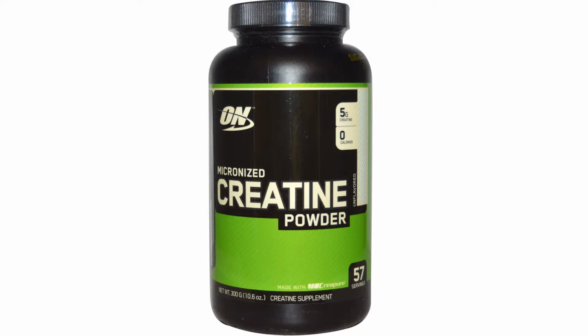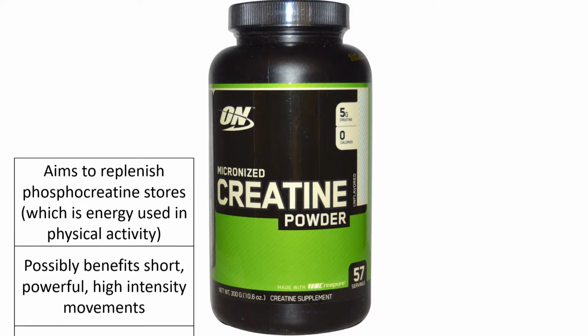The next form of supplementation we're going to talk about is a supplement called creatine. Now, creatine is typically taken by athletes where powerful muscle contractions are going to be needed. So sprinters or power lifters, I guess they would be the typical sort of people that might take creatine. So let's look at some of the positive effects of taking creatine.